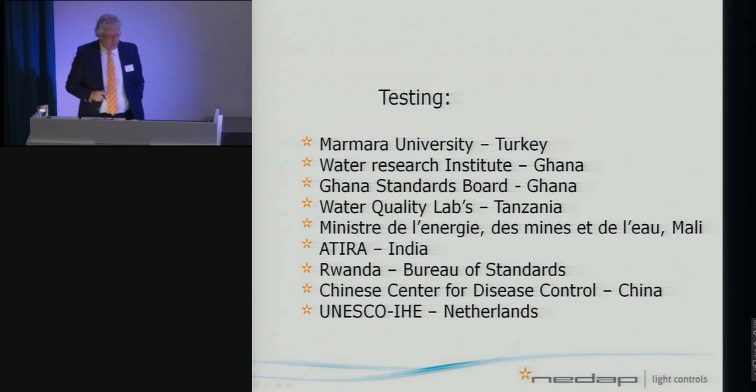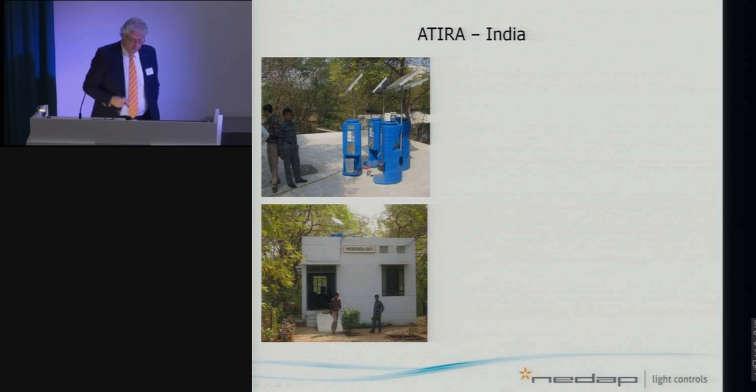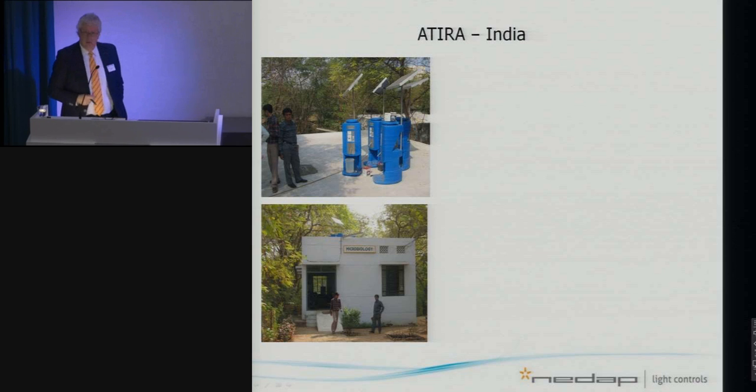No comments. So one of the first institutes was in India to do the test, because we also wanted to have some local tests. So we built 10 units, and the first four units were shipped to India. And within 2 weeks, we got a phone call. You have to come. The units don't work anymore. What's the problem? Any ideas?